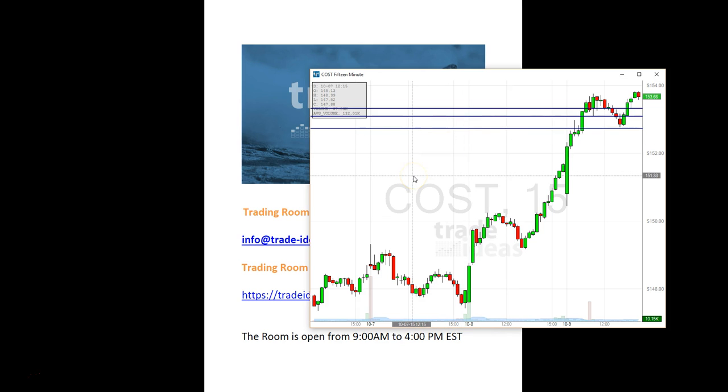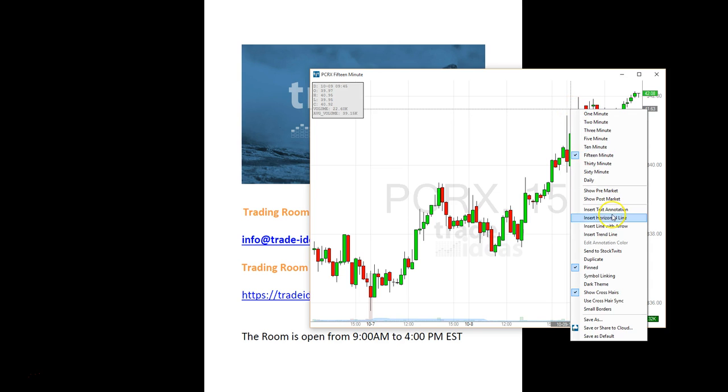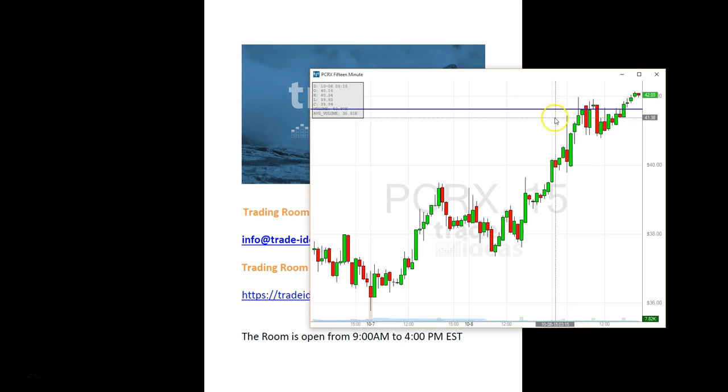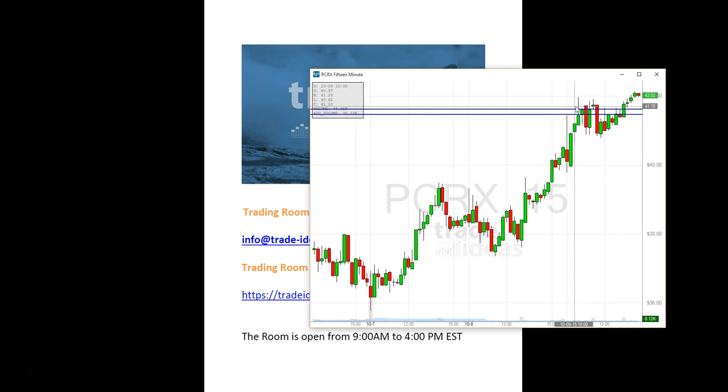PCRX was also an alert. I noticed it's up now, but it was very choppy. I took it right in this area at 41.63, but it was very whippy, as you can see, and I exited for a loss at 41.46. It came again from one of the strategies, but this is a bio, and it was really moving with the IBB. Unfortunately, it was moving too much. Although I think I would have been stopped out, it is now over that trigger price of 41.63.